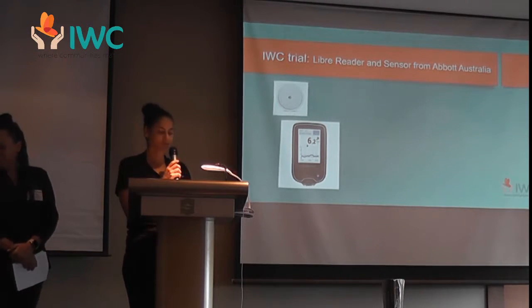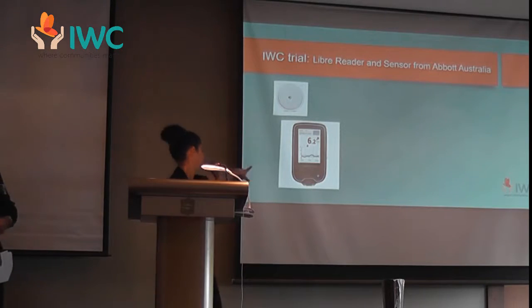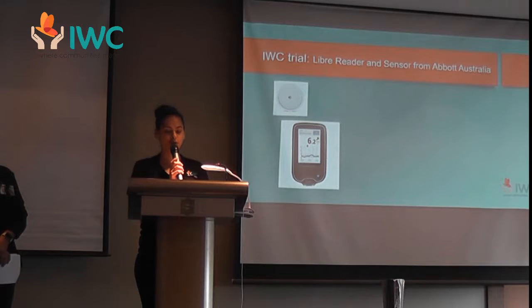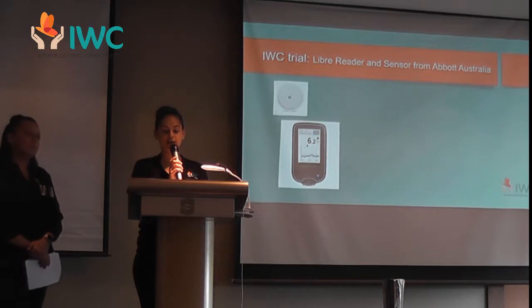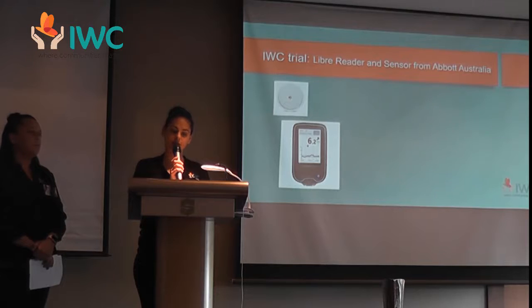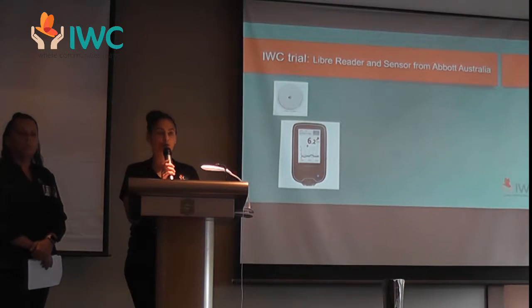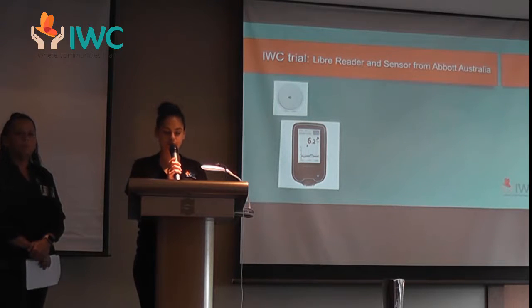So this is called the reader, that one, and it's called a reader and not a glucose meter, as it reads glucose that's present between the cells, so not glucose in the blood. So it's very important to realise that this reading can be 5 to 10 minutes behind a glucose reading taken from the finger. So the two will not match if taken at the same time.